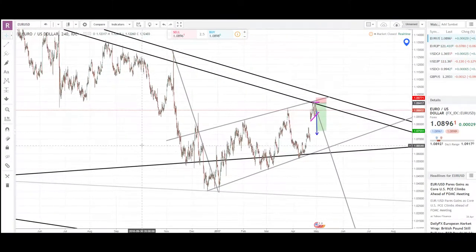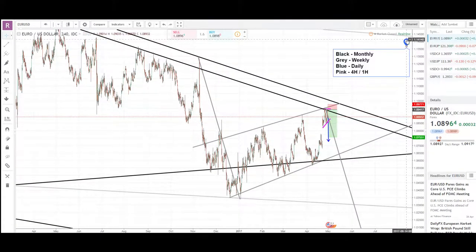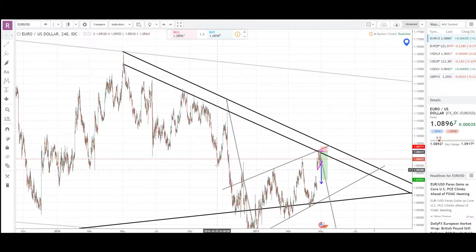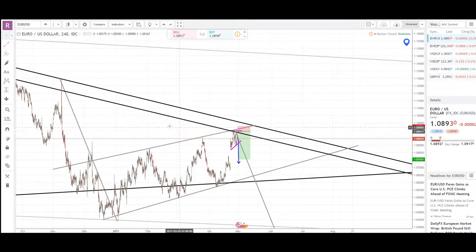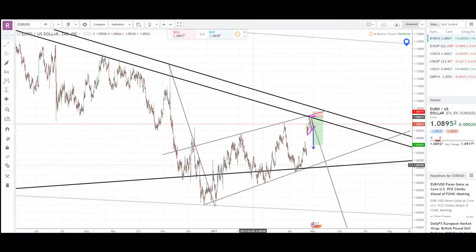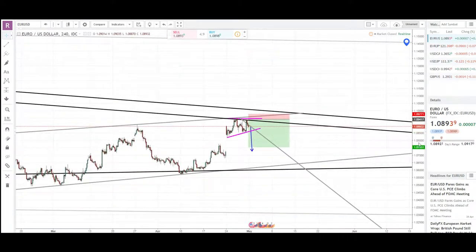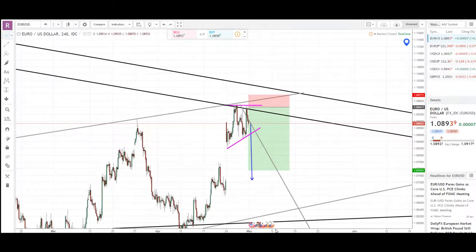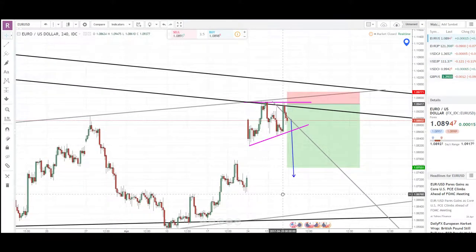And also we have our potential black channel, which is monthly, as you can see here, that touches this zone. And we have another one up here touching all the spikes. It's really parallel, so it's really, really nice, and it's a really strong level, since it's a monthly one. But I want to look forward into the smaller resistance here.